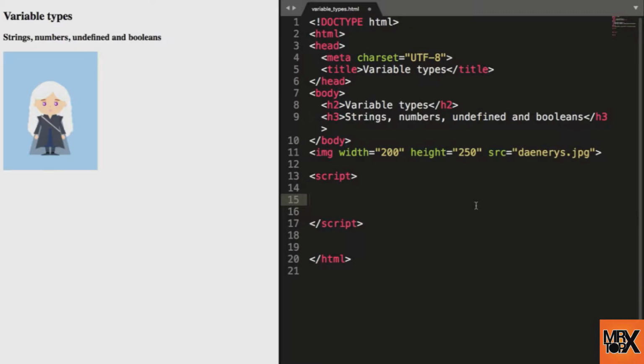So there are different types of variables. There are strings, numbers, undefined, and booleans, and these are all different types or different kinds of variables. Let's start off with a string. So a string is just any set of characters. And we actually saw a string in the last section when we wrote the Daenerys variable.